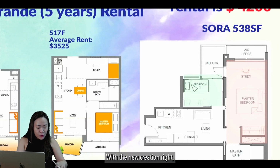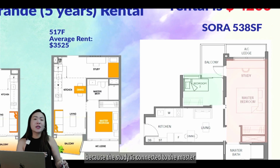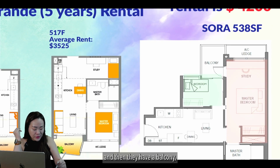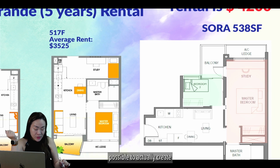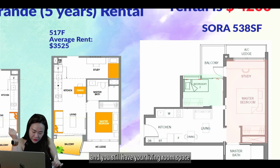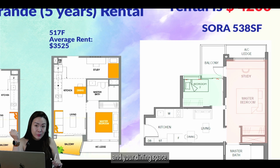With the new creation, because the study is connected to the master and they have a balcony, I think it will be possible to create or erect another room over here. And you still have your living room space and your dining space.